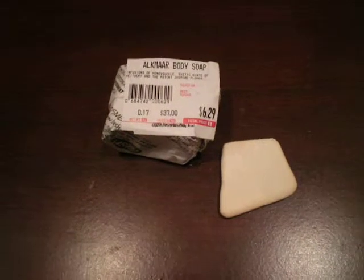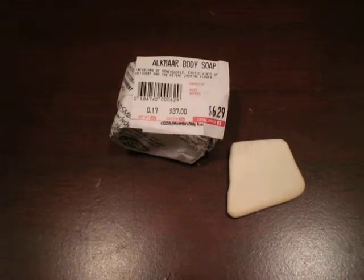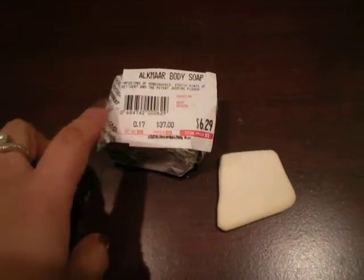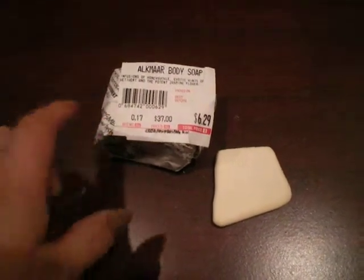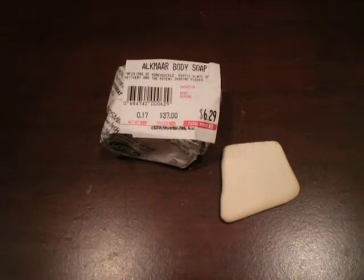The bubble bar that I was using that night was the Christmassy bubble bar, so I love the smell of that. So I'll probably end up using the rest of this with the Christmassy bubble bar, which is my favorite scented thing anyway. So it's nice.